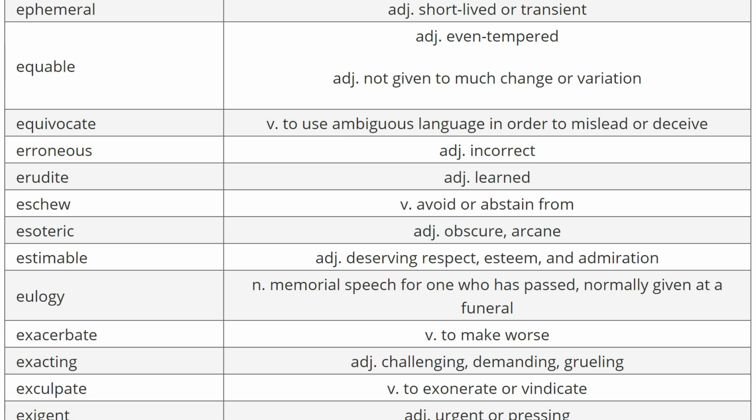Estimable. Quite an old-fashioned word now. I'm surprised it comes up so often in the GRE. What does it mean again? Estimable. Like esteemed, like respectable. You're giving due deference to that person. You should see what they say. Deserving respect, esteem, and admiration. Yes. You esteem them. Sounds very similar. Estimable. They are deserving of esteem. Like you might have self-esteem, but if you esteem someone else, they become estimable, deserving respect.